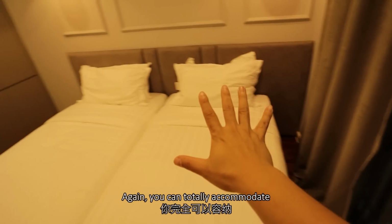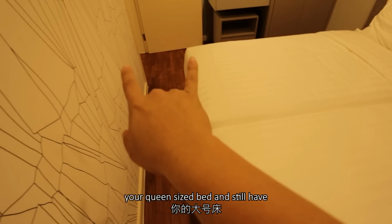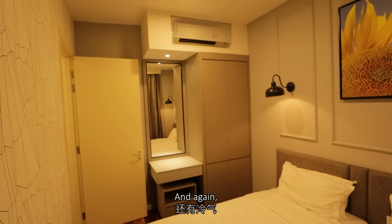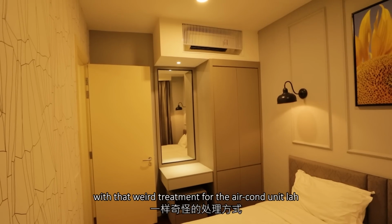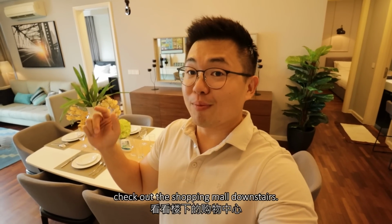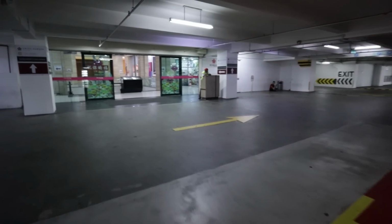Again, you can totally accommodate your queen size bed and still have some level of circulation space, but then you have your wardrobe, and again with that weird treatment for your aircon unit lah. And I guess that's all for the unit. Let's go check out the shopping mall downstairs.